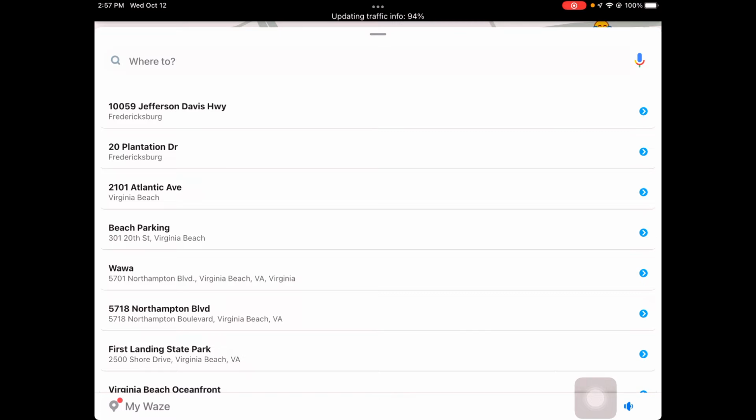So I'm not going to go into this app because it is a very popular app that most of you are aware of, but just know this, that it runs on Apple devices and Android devices, and it is free.